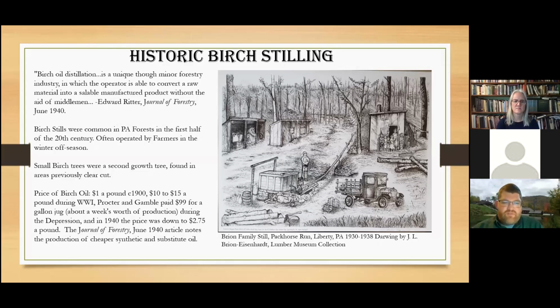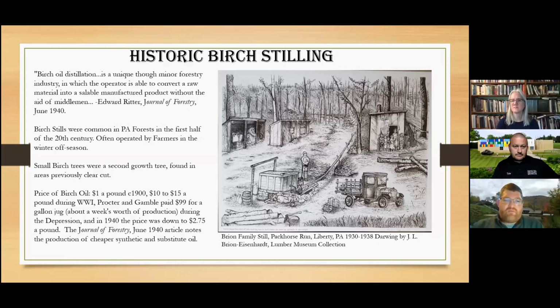And that Journal of Forestry article notes that by this time, the methyl salicylate was being synthetically manufactured. So that really cut into the profits of these woodsmen who were out doing it the old-fashioned way of collecting the birch. It was much cheaper and faster to actually make it in the lab.